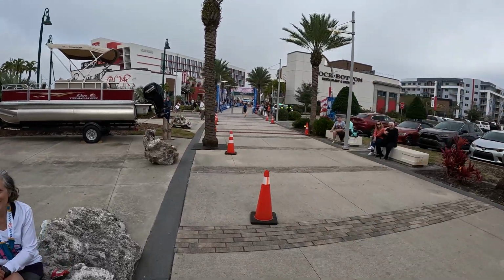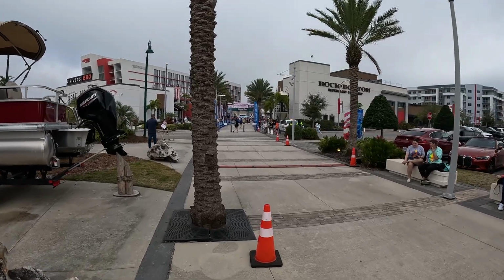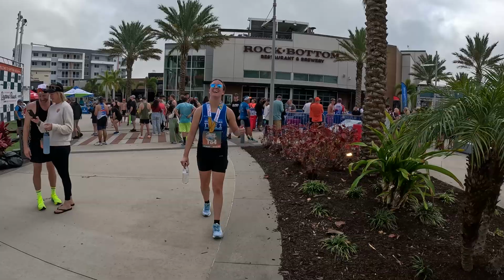With a 156.13, Margaret Shrim. Good job, Margaret. Hannah Howell. Good job, Hannah.